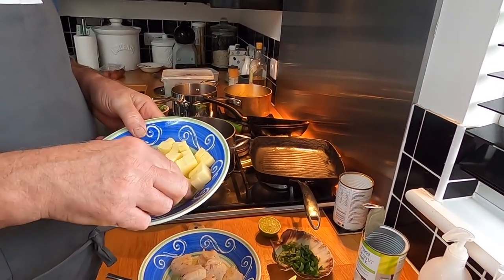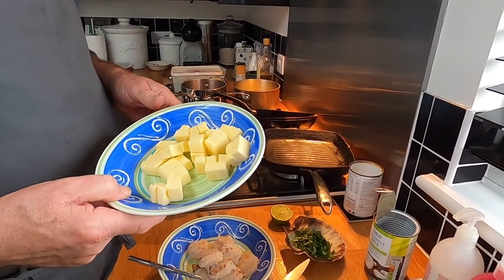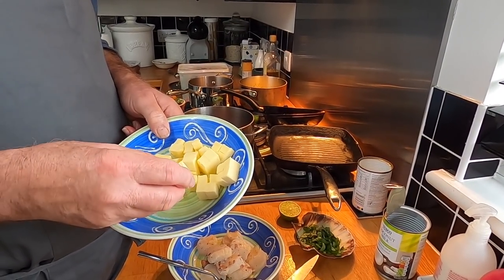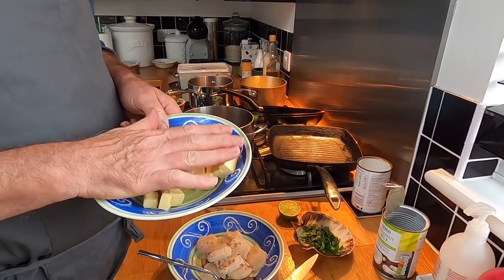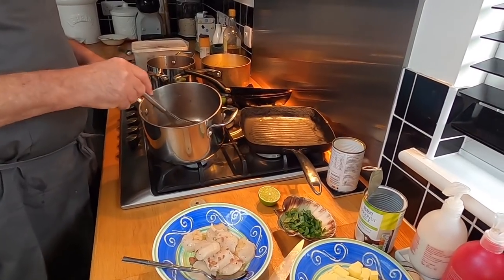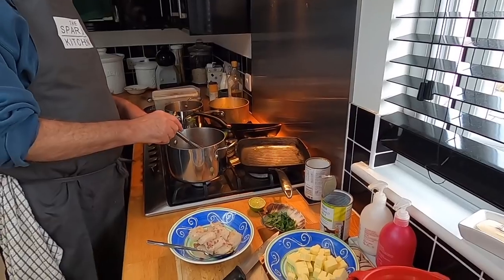And then I'm going to... There's about 4 ounces of butter which I cut into small dice. I've just had it in the freezer for half an hour. It's very, very cold. And then when this liquid is reduced, we'll start whisking that in to form our sauce.